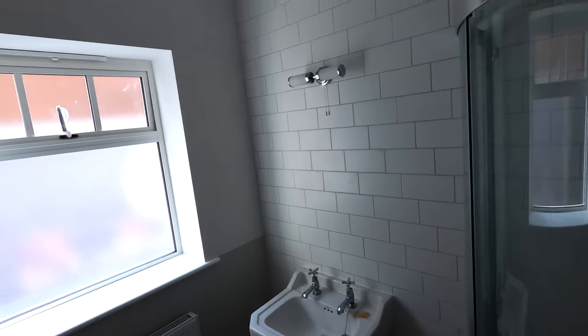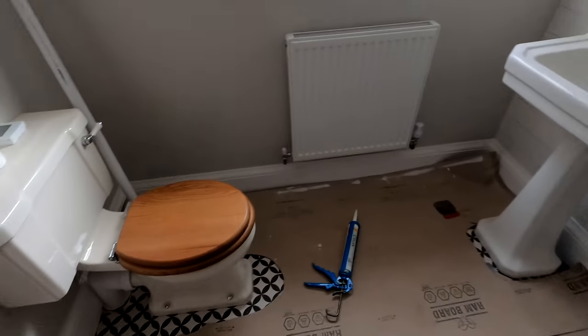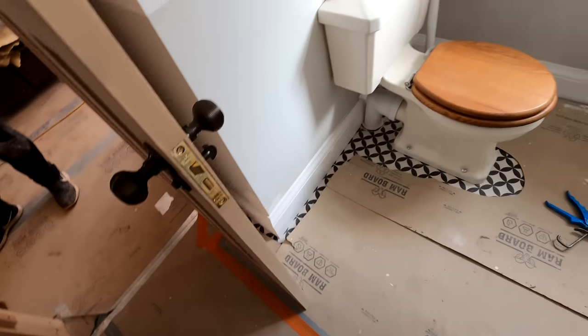This is going to be basically an airing cupboard. This room is near enough finished, to be completely honest. We're just doing the last few bits in here. And then this can be all taken out, fully cleaned down and then handed over, because we've got to rip out the bathroom upstairs. So this will then be handed over to the client as a working bathroom.